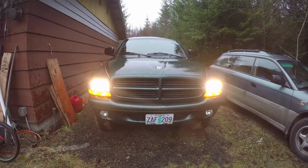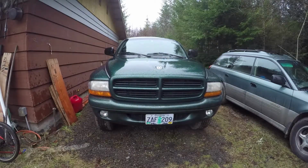Number 3 is headlight bulbs. I replaced my headlight bulbs from, I'm assuming they're stock, since I bought the truck used. They weren't very bright, so I replaced the stock headlight bulbs. My favorite light bulbs are the Sylvania Silver Star Ultra. They are pretty good for the pricing that you get, short of getting HID headlights.